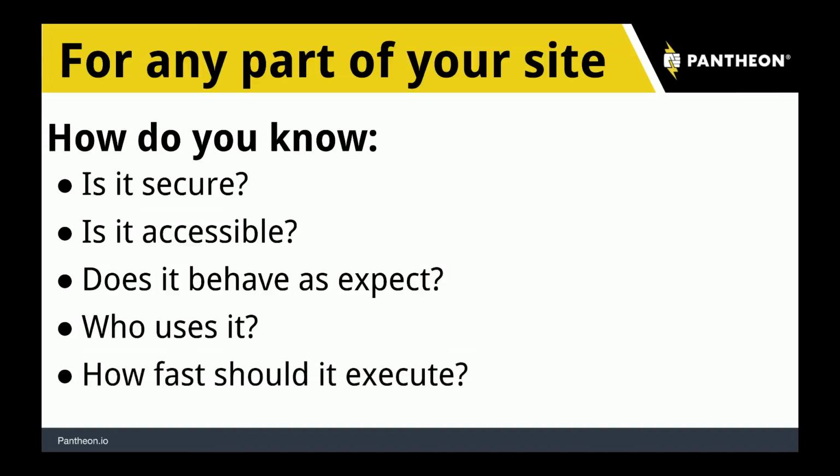Do you know how fast it should execute? So I mentioned that I think a lot of teams will assume that in the last 2 weeks they can do a performance sprint and make the site fast. I don't think that would be a good idea for any of these other topics.